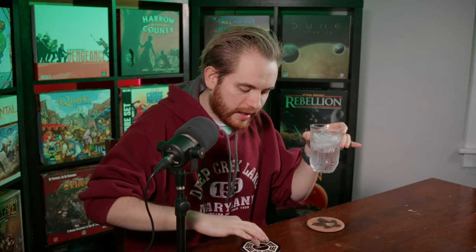And that is that because of this material, when you've got enough condensation that there's water actually dripping down, and this bottom ring is surrounded by water, that water makes the glass kind of stick to the coaster, so that when you lift it up, the coaster comes with it, and then if you tilt the glass, the coaster falls and it's got water on it, and then splish splash, your board game's taking a bath.